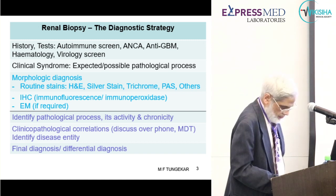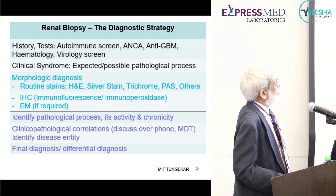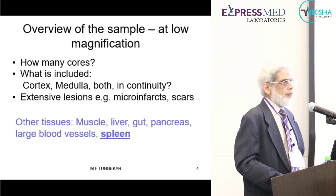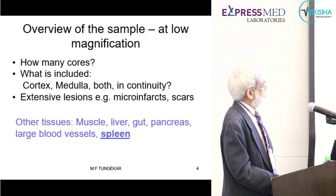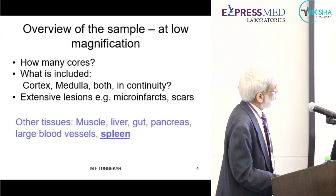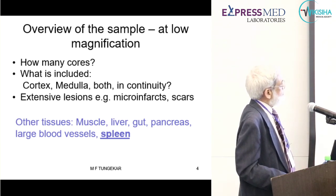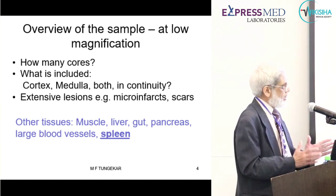Come to the actual process, microscopy of the specimen. The first step is to have an overview of this. Look at very low magnification, how many cores are present. Usually there are two cores done from different poles of the kidney. And what is included in the core in the biopsy? Cortex and medulla, whether they are in continuity. Some pathological processes are only in deep cortex. So unless you have them in continuity, we might miss them. And then you look at extensive lesions like microinfarcts or scars, which affect large areas of the biopsy. That gives you some diagnosis.